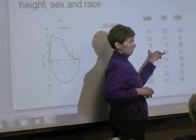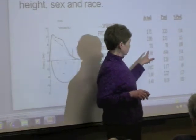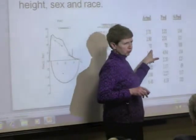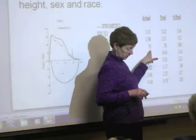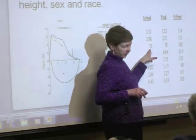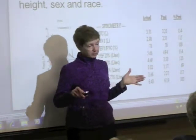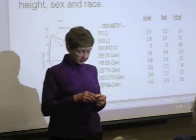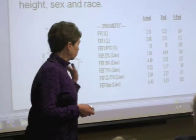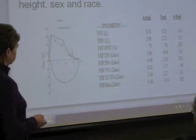Actually, the American Thoracic Society, which sets the standards for pulmonary function, now says that if you want to know if a person has obstructive disease, you look at this number first. If it's greater than 70, so it has to be 71 or better, they say you don't have obstructive lung disease. That has changed over the years back and forth. We'll see a little bit more about that later when we look at a patient with obstructive lung disease.